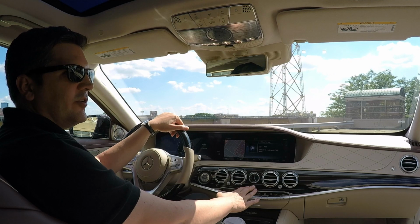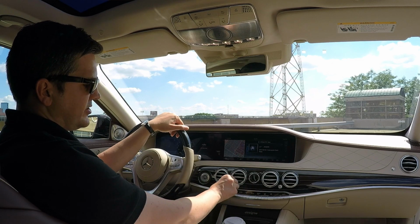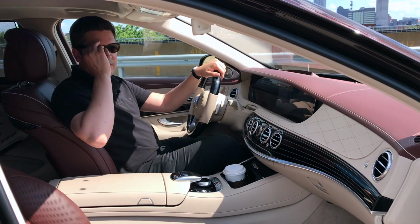You can get the traditional burled walnut and other woods if you want to, but I think this looks very nice and accents this car perfectly. You know, the air vents down below, the classic organ stops to turn the vents on and off here. Of course, you can adjust them with the classic clock. So I think all that's just very, very nice, very beautiful.